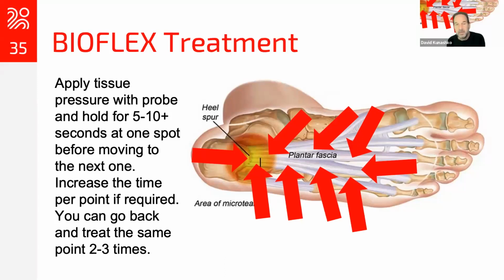You can see here, this is the area of the origin on the posterior calcaneus, and then along the length of the fascia, whether it's on the medial aspect or lateral aspect, wherever the patient is complaining of pain, but also with palpation. Those would be the areas that you're going to target. Once you've held it for a certain time frame, I'm going to recommend initially 5-6 seconds, but you may want to increase the amount of time, even up to 10, 15, 20 seconds.